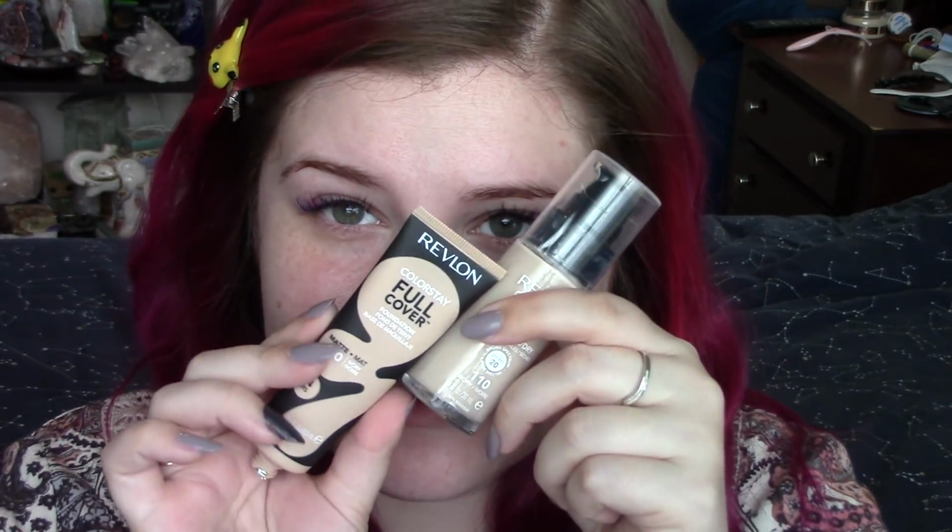First, let's see if they have a safety seal. Yes, they do. All right, that is great. I did see in Trend Mood's comments on their Instagram that people were saying that the outside packaging is lighter than the actual product on the inside, which kind of scares me because this already doesn't really look the same to me as the Ivory in Revlon Colorstay, but we're going to try it out and see. So let's open this little safety seal here.